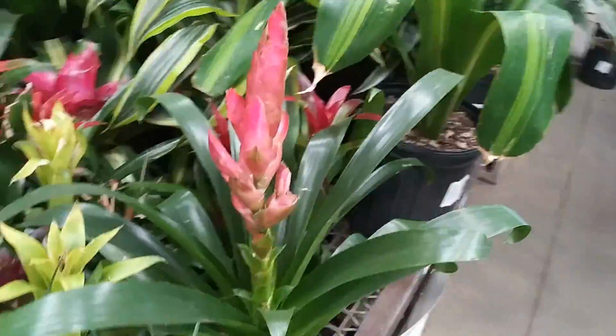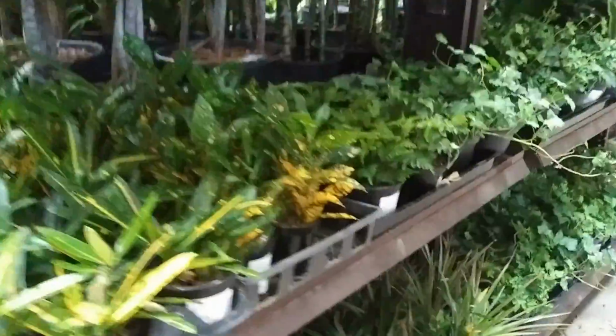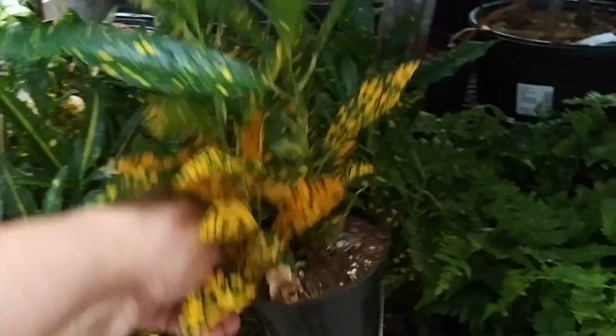And look at the selection of flowers that they have. It's just really incredible. Larger Dracaenas at $26.98. Again, I think they're a little overpriced. And some smaller plants, some crotons. Some ferns and ivy there.